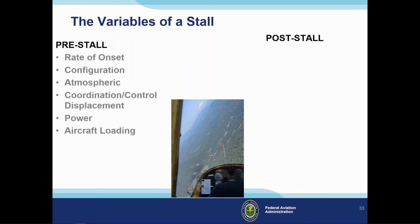And then there's also the post-stall. Once the stall occurs, what is it that you do or can do that has an impact on the stall? Of course, the amount of power. If you leave full power in and keep the control back, you're probably going to end up with a much flatter stall than you would with the drop of the nose without the power. However, that is dependent upon the aircraft and many other factors too.